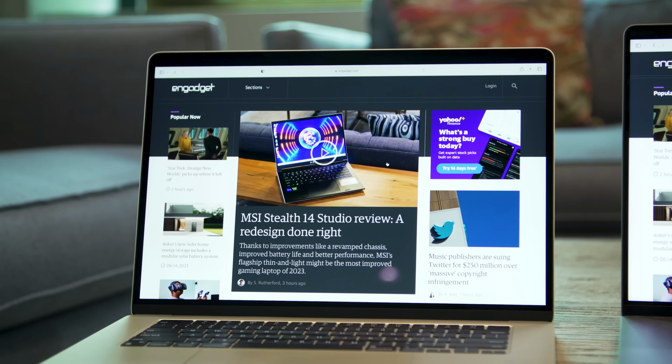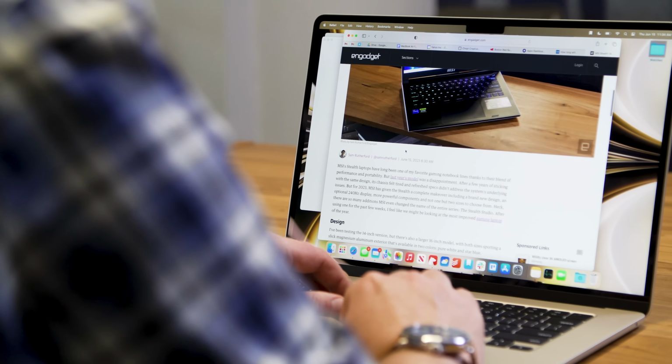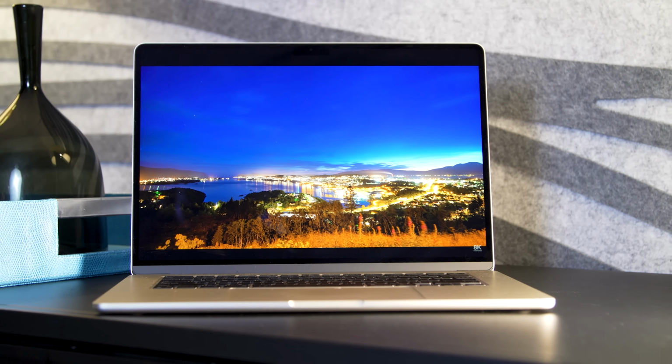For starters, it starts at $1299. By far the least expensive Mac with this screen size Apple has sold in years, and probably ever. The model we reviewed cost $1699 with 16 gigabytes of RAM and 512 gigabytes of storage. Not quite as cheap, but still $300 less than the 14-inch MacBook Pro.